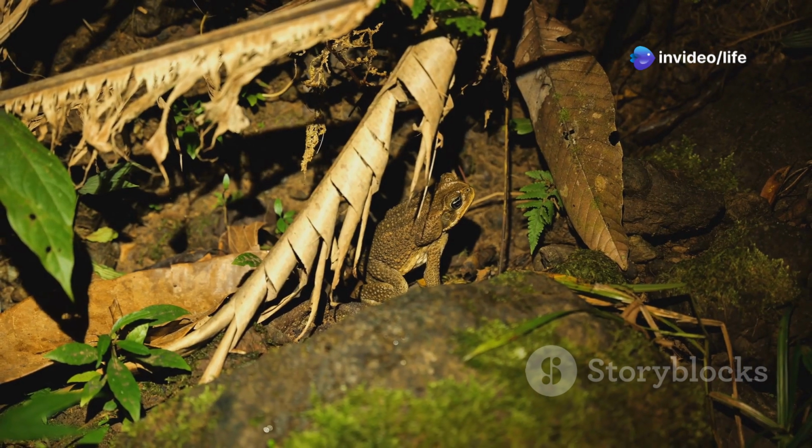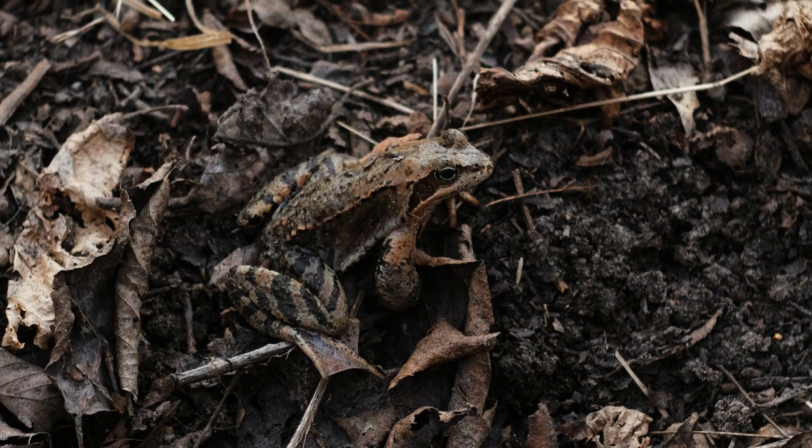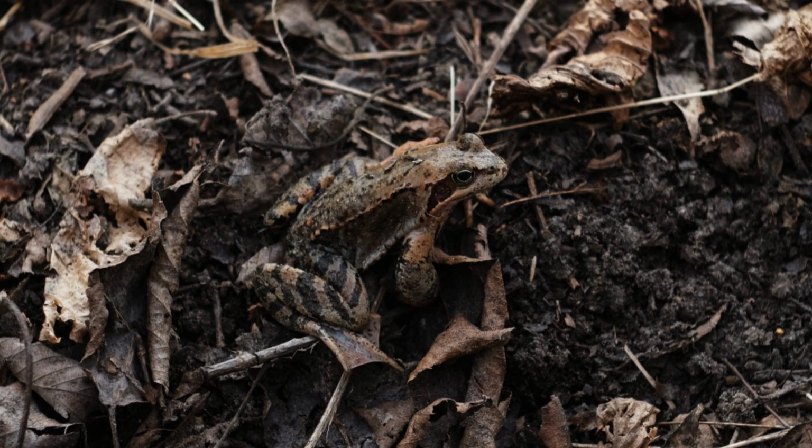This tougher, bumpier skin helps the toad live on land. It protects them from drying out. It also offers some camouflage, helping them blend in with soil and leaves.